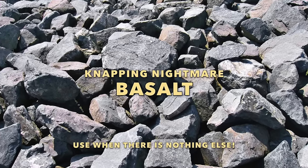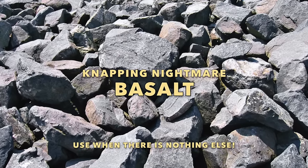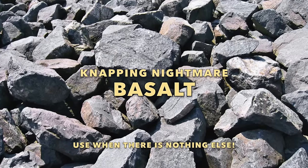So, basalt. It's not the most ideal stone, but it is one of those stones that can be worked. My experience is I have found varying degrees of basalt, some that's a little bit more finely grained, to some that is just full of potholes, all sorts of little crystals, weird deposits of material on the inside.